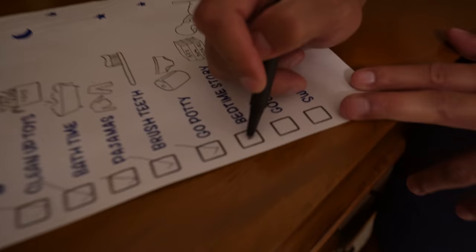Hey, Mom, I'm ready to read a book. Wow, Stella, you seem so excited. What's motivating you? No reason, I'm just sleepy, I guess. Okay, let's read.